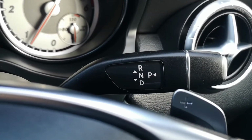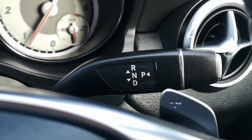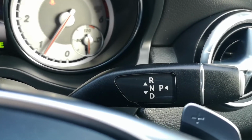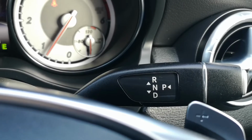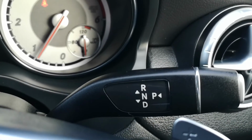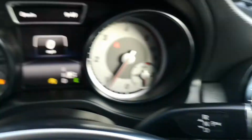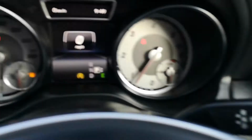As I say to every single person, do not use that when driving, thinking that it's your wipers, your lights, your indicators, or anything else. If you are driving down a motorway at speed and you flick that up to R, you are going to have a serious issue and a very expensive bill. But it is really easy to use. As long as your foot's on the brake, you'll see we're currently in park, and that's because I clicked this button just here.